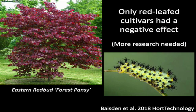variegated version. And what we found is that the only trait that had any negative effect on caterpillar abundance and diversity were red-leafed cultivars. So here, this is an example of an eastern redbud that has been bred to have lots of red coloring. And it makes sense that these trees wouldn't support the same caterpillar diversity because they have these anthocyanins that are in the leaves that deter feeding.